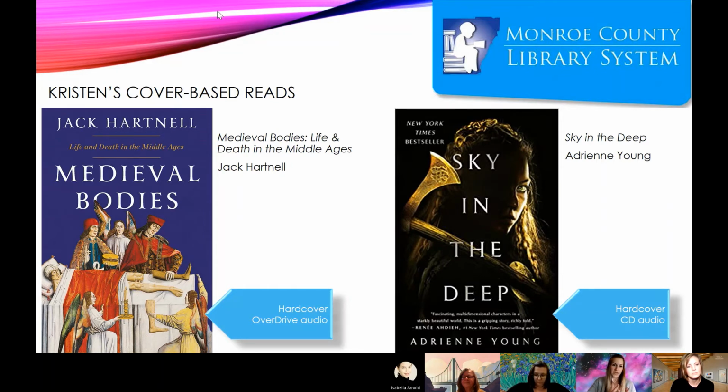So this book is really cool in that it explains all of the interesting, gross facts of the medieval ages, but the author, Jack Hartnell, does a really great job of dividing it up by body parts, so to say. One section just talks about the head, and so he talks about mental illness, beheading, which was a huge thing in the Middle Ages, and even a little bit after that. He talks about the heart, the skin, the bones, the hands, and then he breaks them down into these subsections that are really interesting.